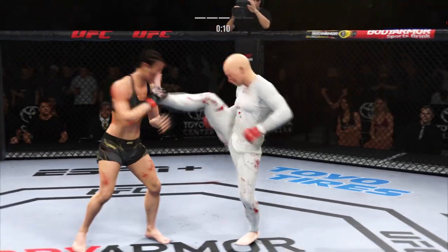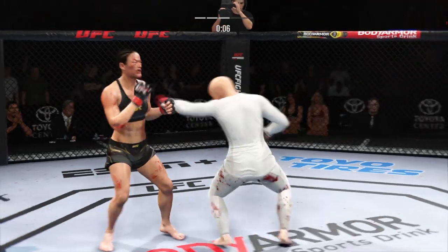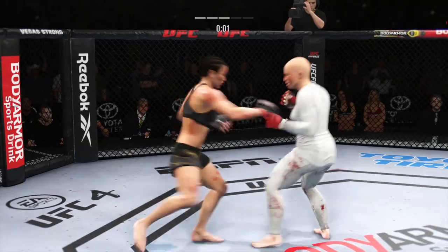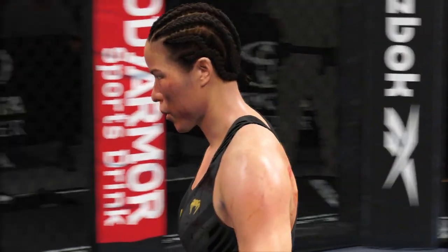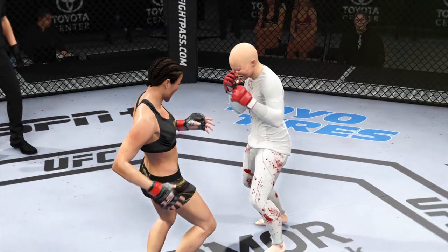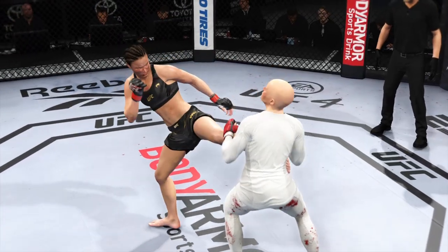Zhang gets caught with that punch. And both fighters exchange in the pocket. Still nice body kick lands. Man, she can hardly stand now, and if she was a step behind before when she was fresh, how do you think she feels now that she's barely able to step on that leg? Boom! Body kick right there, landed perfect.